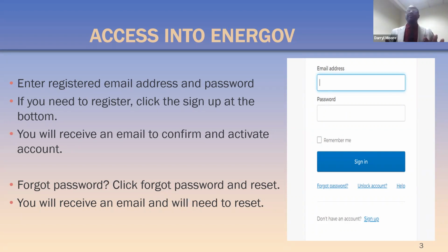If you have never registered with Atlanta Core, you'll scroll all the way down and click the sign up button. Once you hit that sign up button, it's going to ask you to put that email address into the system. Also, it will ask you to create an 8 to 12 character password. Once you create that password, you will now have access to apply, renew, or pay an invoice.